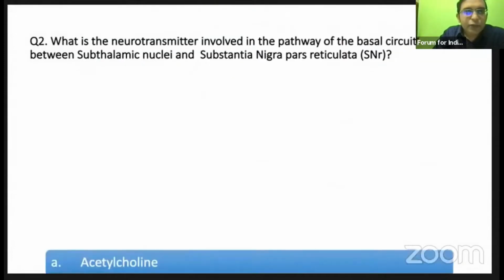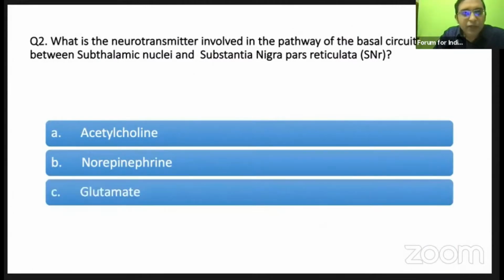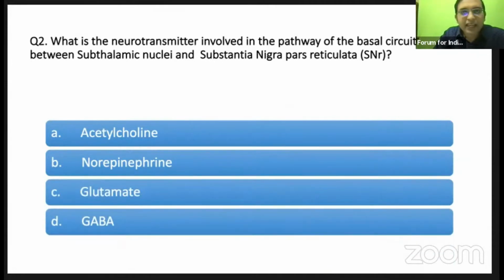Second question, what is the neurotransmitter involved in the pathway in the basal ganglia circuitry? Now we are talking about the subthalamic nucleus and the substantia nigra pars reticulata, SNR. So we are talking regarding SNR and the subthalamic nucleus. The substantia nigra pars reticulata is present in the midbrain. It is homologous to globus pallidus interna.